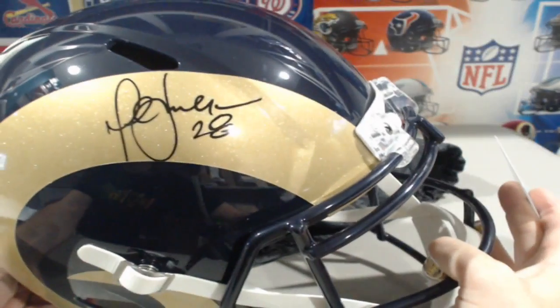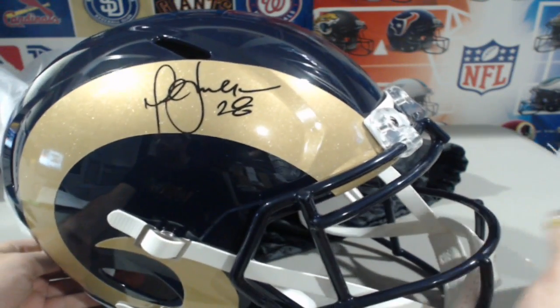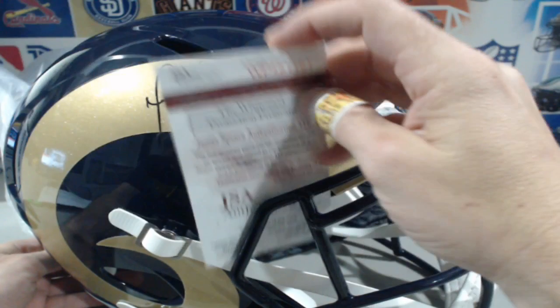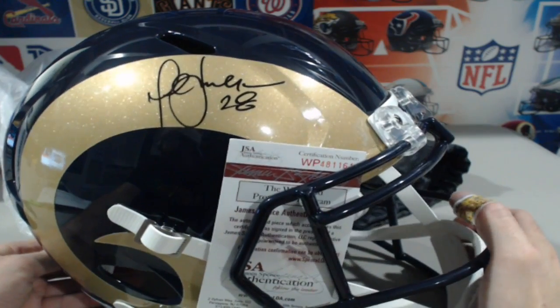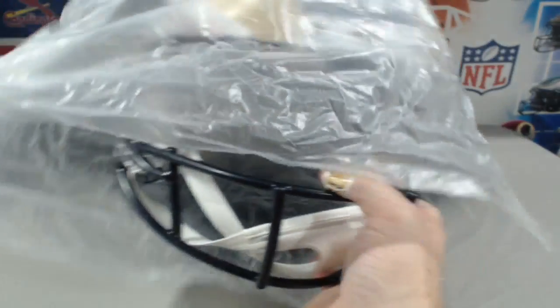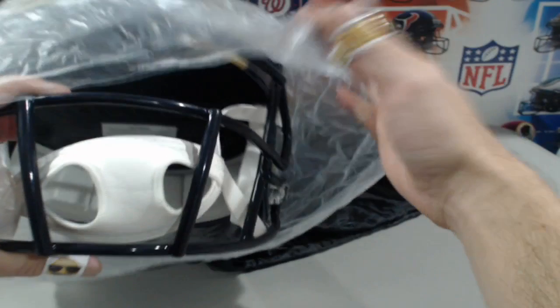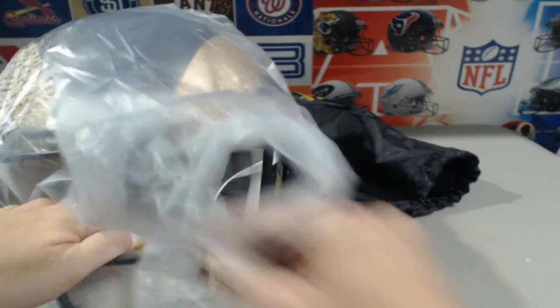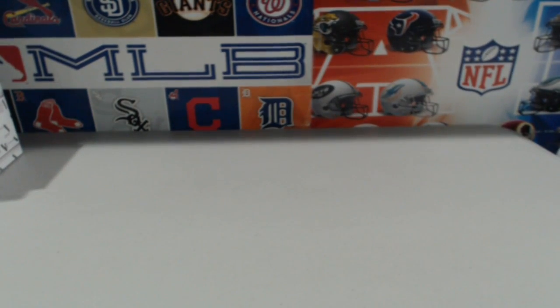Man, that is a sweet hit, Jeff. Definitely a Faulk. No question. Know that auto anywhere when we see it. That is awesome. We'll stick your JSA right back in there, man. That is beautiful, dude. You even got the throwback face mask on it, too. I like that chin strap. Man, that's a bomb. Nice helmet, Faulk, dude. Jeff, I will not put that back in the cardboard bag. Just do it straight in.